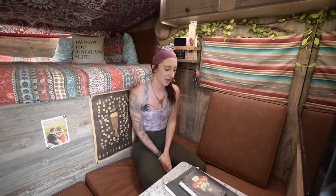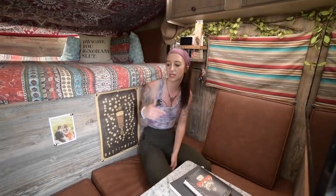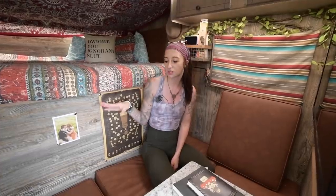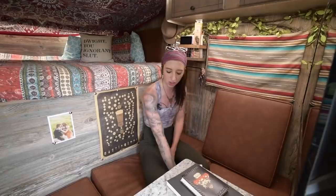Something I would do different about this space is there's not a lot of storage in this camper. The nice part is in the back of the truck. I do have a four-door truck, so I do have storage back there. So if I could use some more storage, if there were more places to put cabinets or something underneath the seats, that's probably what I would change.